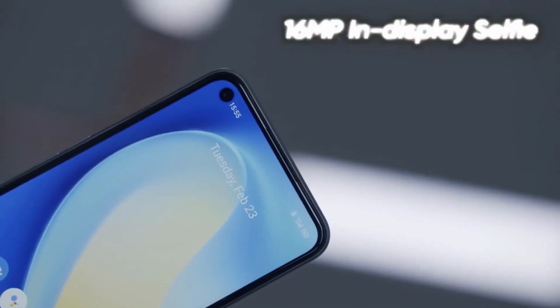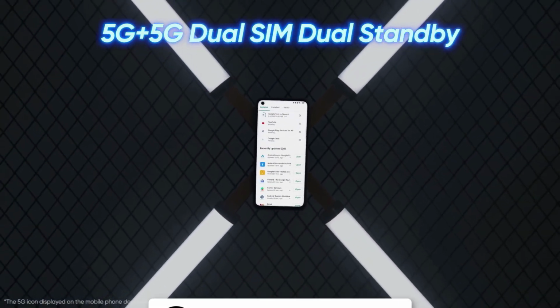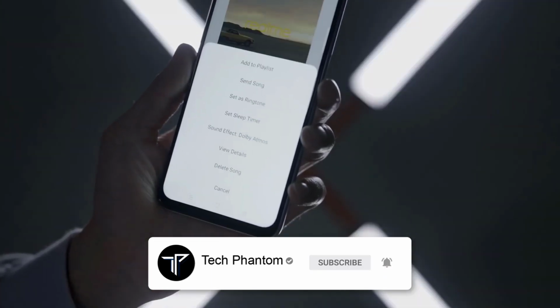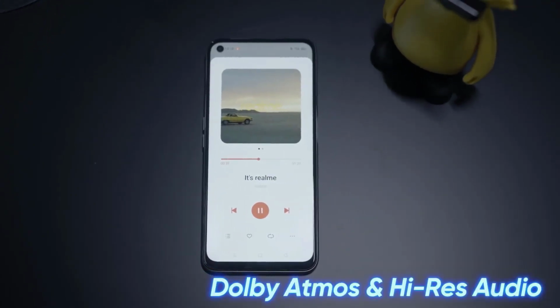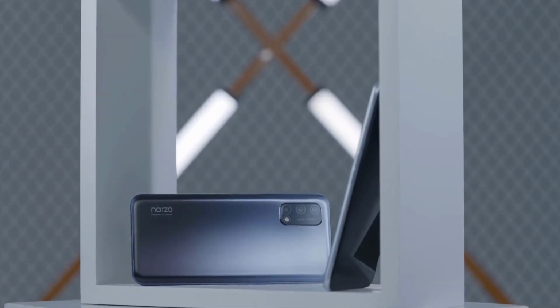It will be coupled with 6GB of RAM. This will be a triple camera setup, with a 48 megapixel primary camera and 2 megapixels each for the secondary and tertiary cameras, which will be a 2 megapixel monochrome camera and a 2 megapixel macro shooter. For selfies, it will have a 16 megapixel selfie camera, and on board it will provide 128GB of base storage.